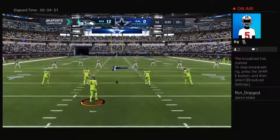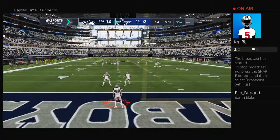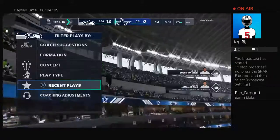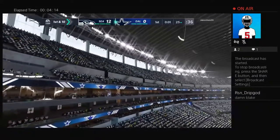They'll run here with Raheem Mostert. This will make it into the end zone. Pollard elects to keep it, and this will come out to the 25-yard line.